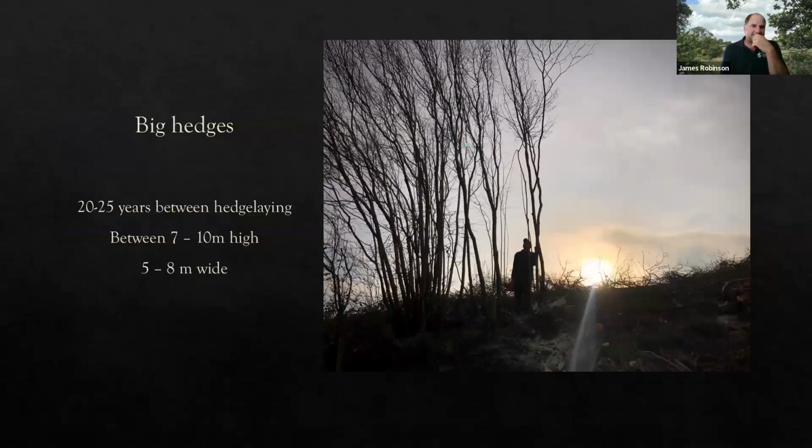So big hedges, that's Dad looking up, wondering what we're going to do with some of these. These are big hazel, big nuts. And we go a long time in between. We've got 7 miles of hedges on the farm, and we do a 20 to 25 year rotation, which ends up with them 7 to 10 meters high and up to 8 meters wide. So they are big, but they are fantastic. They're full of wildlife.